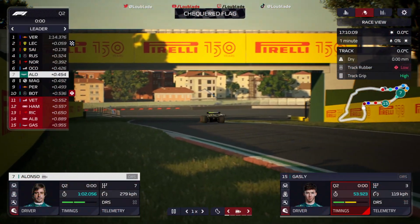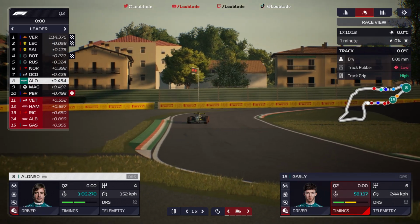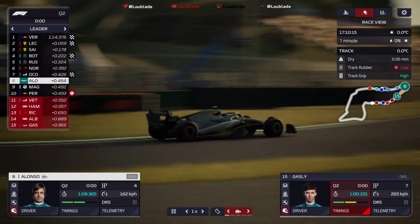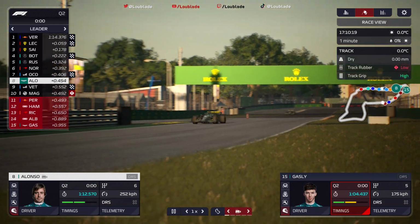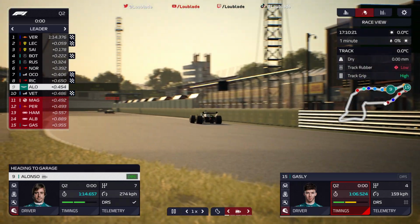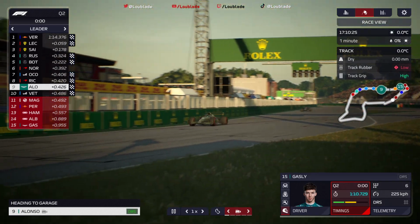The chequered flag in Q2. Fernando Alonso set a pretty decent lap on his first run, but is it going to be enough to get into Q3? Pierre Gasly got stuck in traffic behind Daniel Ricciardo. So Pierre Gasly had a shocking first lap. Fernando Alonso crosses the line. It's only good enough for P9.